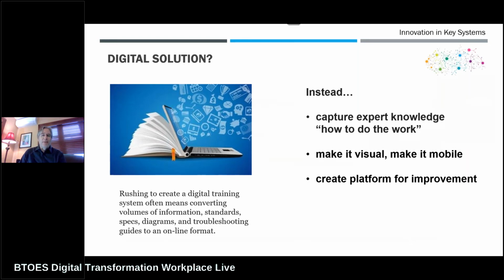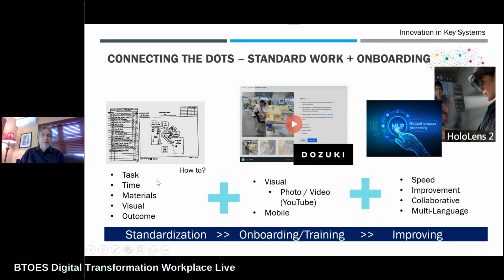And then we went back to fundamentals of standard work and said, let's agree that we need standard work that includes task, time, materials. We want some visualization, and we want a defined outcome. And we spent a lot of years doing old-fashioned standard work charts, like is shown here on the left, just to figure out what's the best way to document that. We started moving a few years ago into a digital platform.